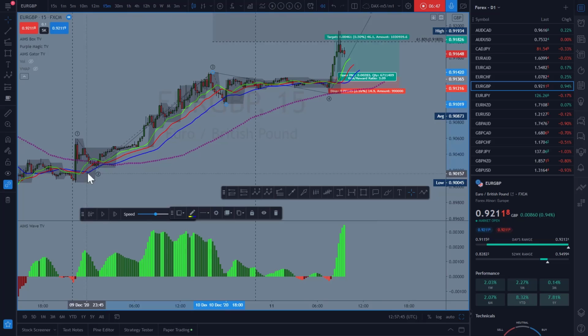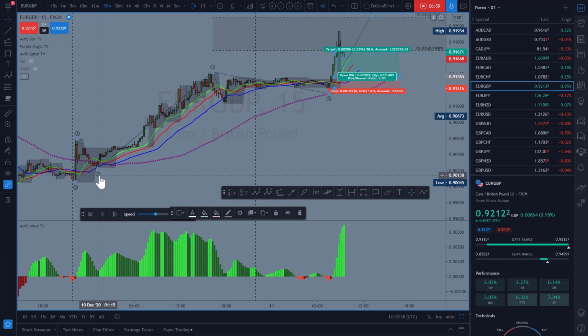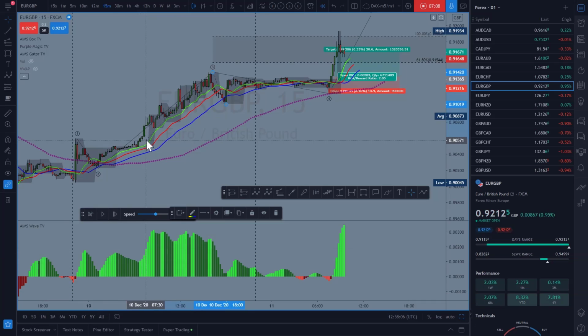Now imagine, let me just artificially bring it down. If target zone 1 was over there, then I wouldn't set my target there. I would instead set my target around this level, which would be 2R. Now suppose, and that's another interesting thing about this, I'm just artificially going to move the target zone down.